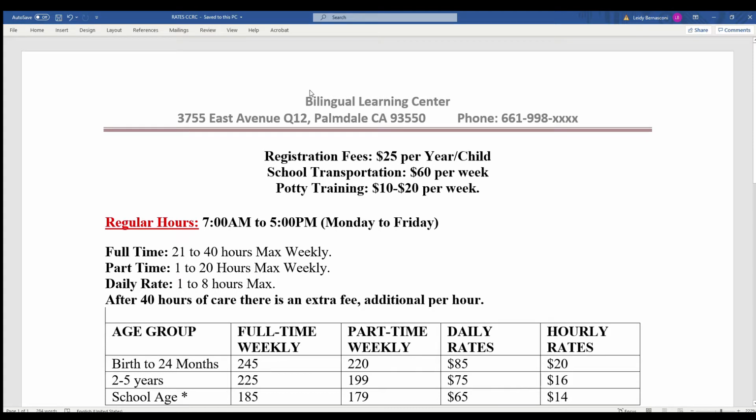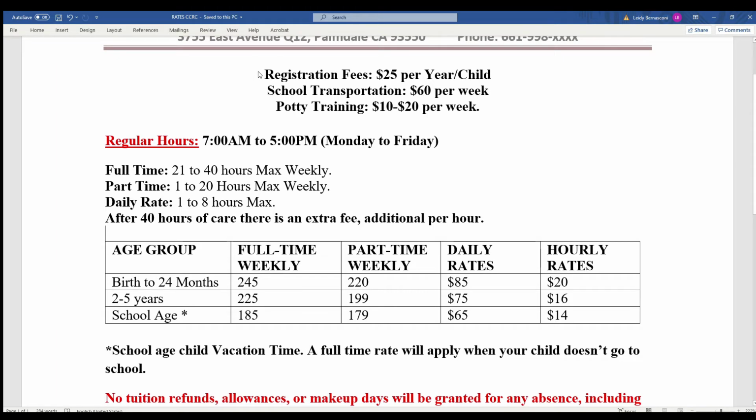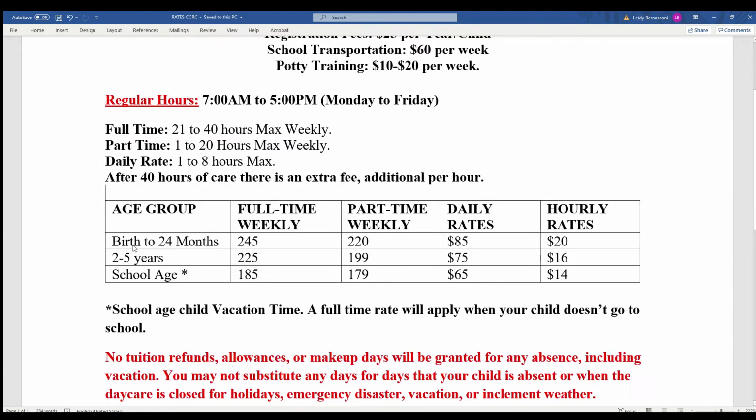So in the first line I put the name of the business, my address and phone number. I also have details about the registration fee, and then here you're going to be able to see regular hours. After 40 hours of care, there's an extra charge additional per hour. From birth to 24 months, I do charge $245.